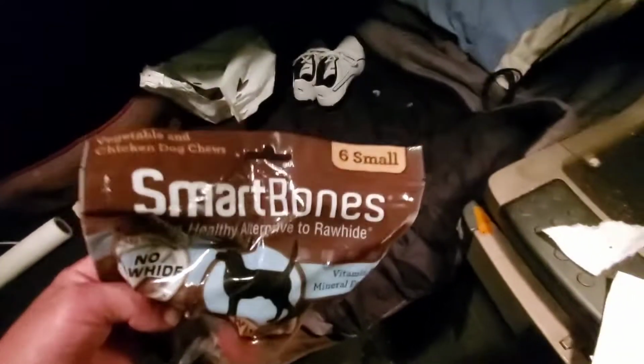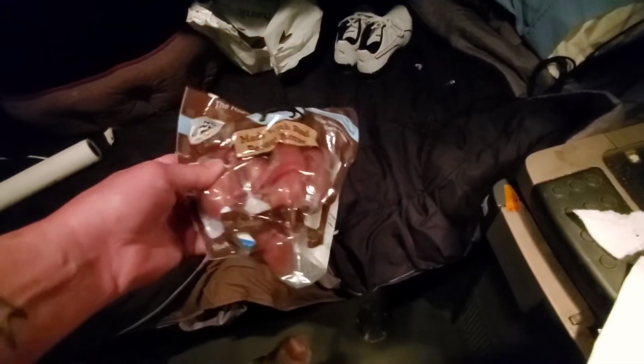See, there's only 6 in there. Then they have the ones that are called dream bones. They're really similar to those. They're not rawhide, they're something else. And they actually smell good. Even to me, they smell good. So yeah, he's all stoked.